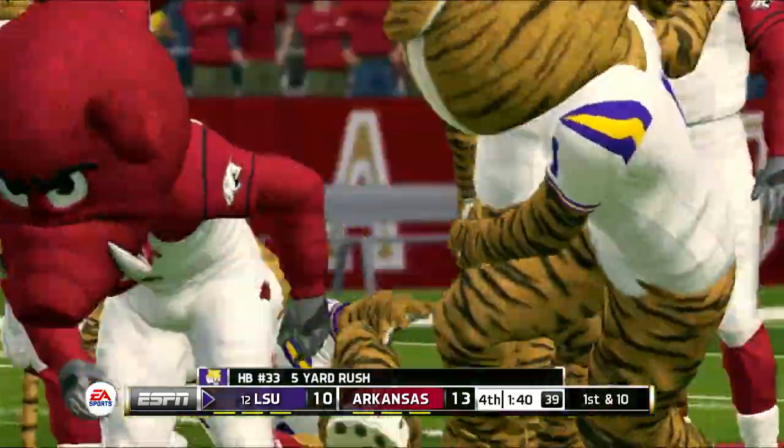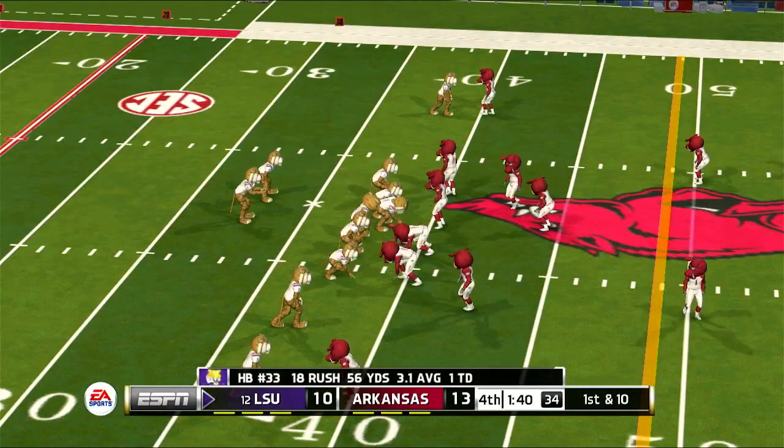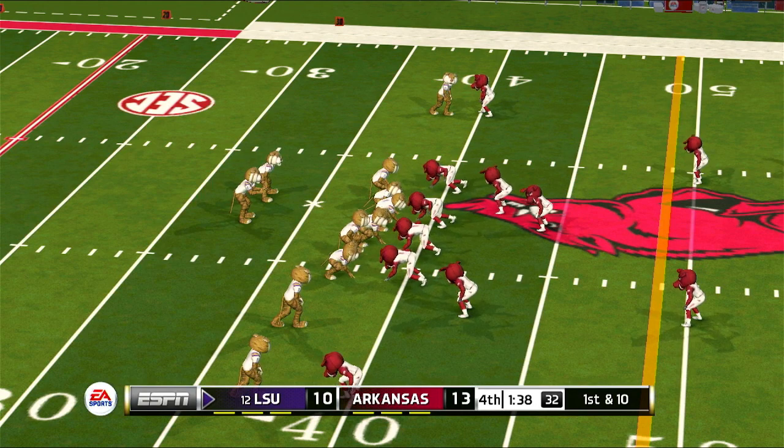After a decent run up the gut. First down. Here we go! Easy, easy, easy! Buffalo! Buffalo!